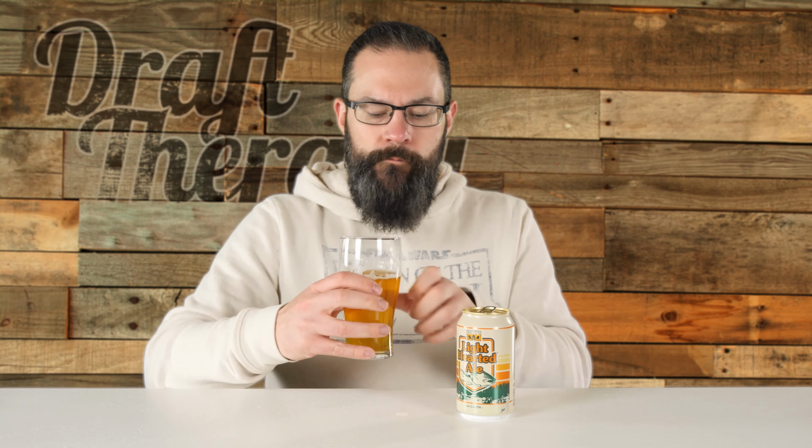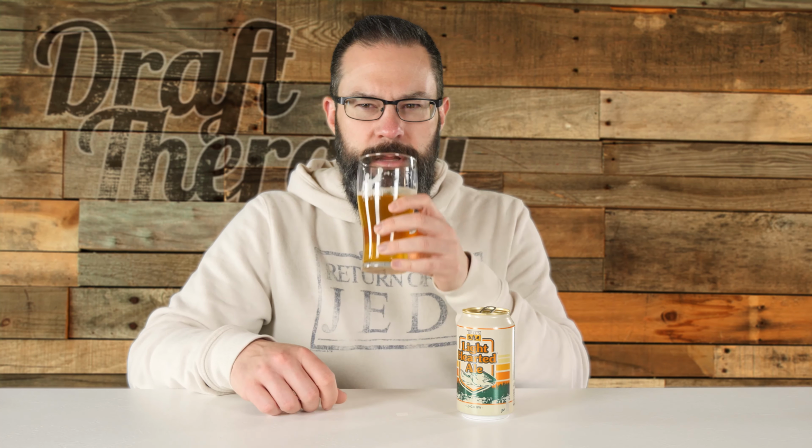Let's get another taste. I'll actually talk you through it. At first, the mouthfeel is really light, very crisp, very clean. Then the flavor that comes through, holding it in your mouth, starts to get a tad bit of bitterness, a tad bit of a piney bitterness, maybe a little bit of citrus in there.